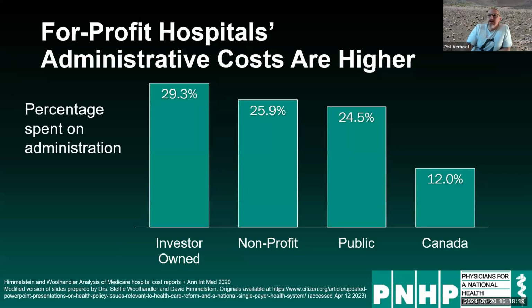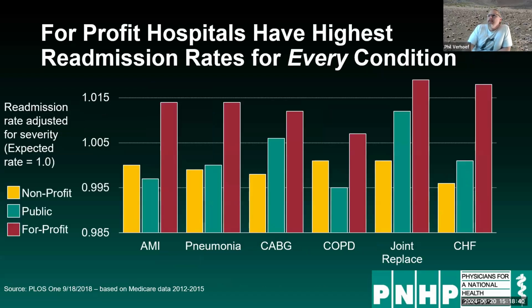Their administrative costs are higher. So investor-owned hospitals are spending 30 cents of their revenue on administration costs, again, compared to nonprofit or public hospitals, or we just threw Canada on there for fun. You can see it's very cheap to run a hospital in Canada compared to the United States.